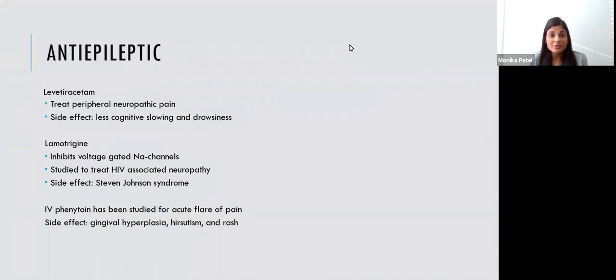Less commonly used, sort of last resort agents are listed here. And again, these agents have significant side effect profiles.